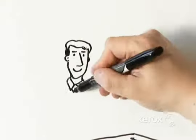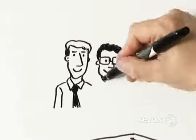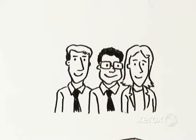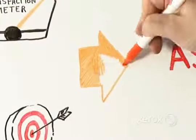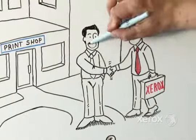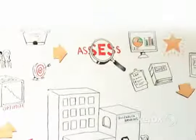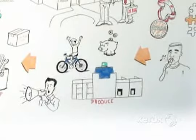With costs at an all-time low and the company's full confidence behind him, Bob realized that this was the perfect time to find new ways to provide even more value with his print shop. And he knew that no matter which direction he wanted to go, Xerox would be right there to help him through the whole process again.